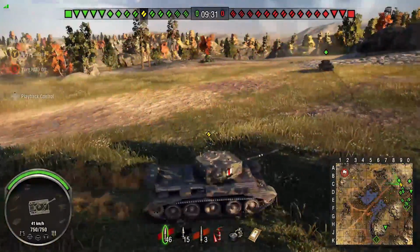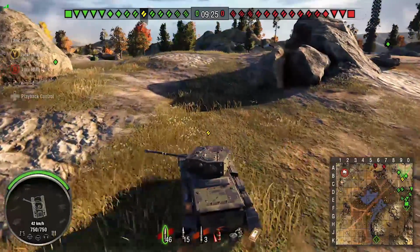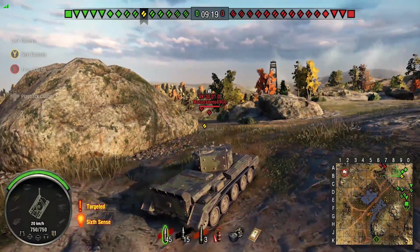And this we're going to see here now. Supporting, not frontally. I know we're right at the front, but we're not exactly the first tank. We're just hanging off at the back slightly, trying to pop in, looking for some spotted shots.